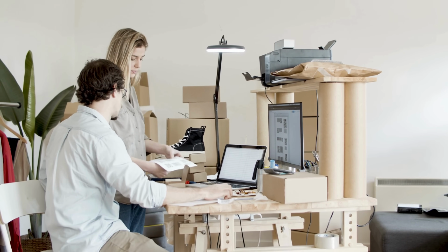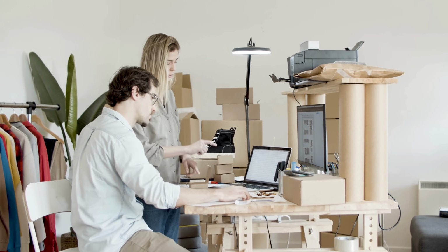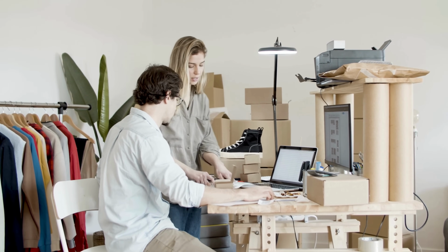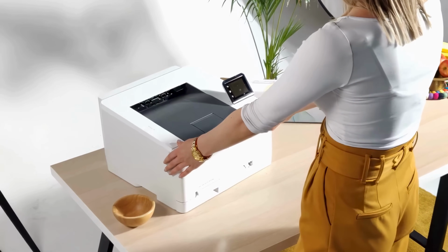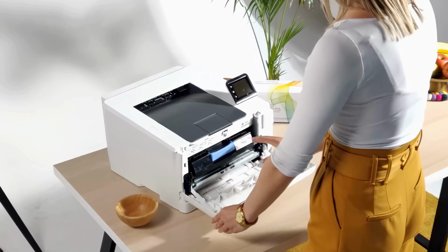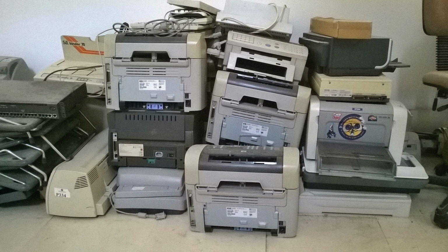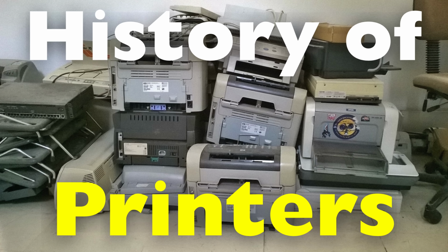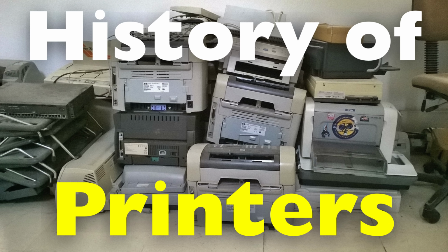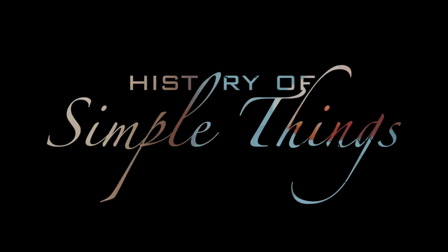We often overlook the humble printer, but behind each machine lies a lineage of innovation that spans centuries, empires, and revolutions. It is not merely a device, it is a vessel of knowledge, creativity, and progress. So how did we arrive at today's sleek, multifunctional printers? Let's take a deep dive into the fascinating centuries-long history of the printer, right here on History of Simple Things.